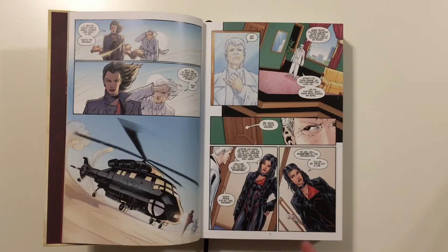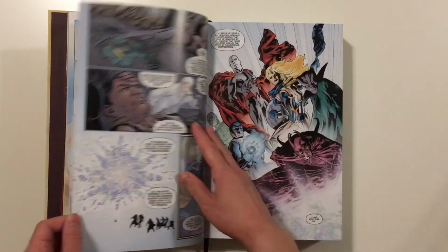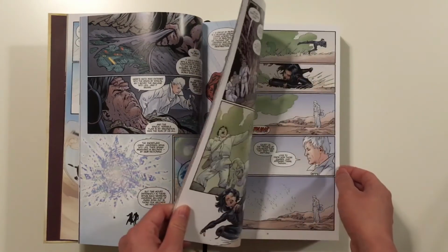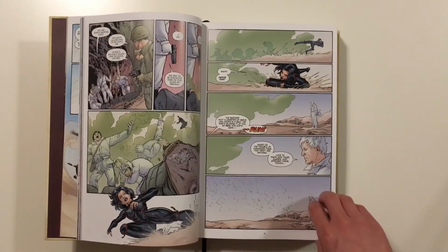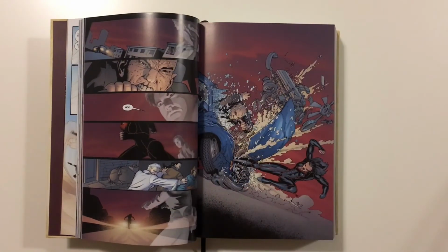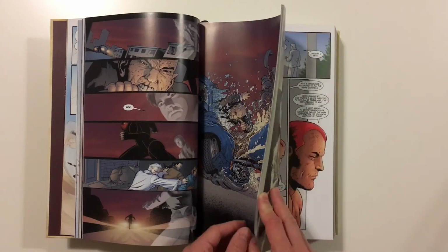So here's page 15, it's staying open, no big deal. A little bit further in, still staying open. Let's grab another chunk. It's page 55, not too bad. Let's grab a bigger chunk. We're somewhere in the 3rd issue, and yeah, it's actually doing a decent job of staying open.